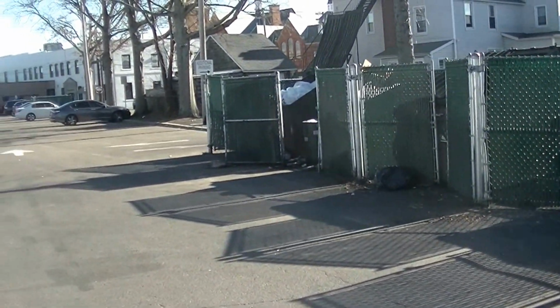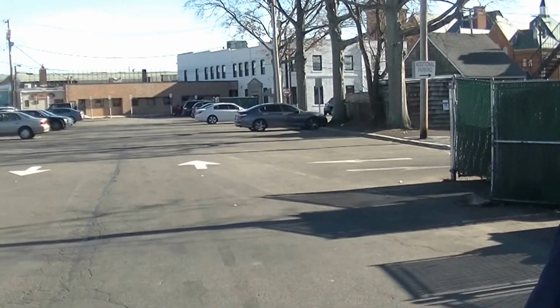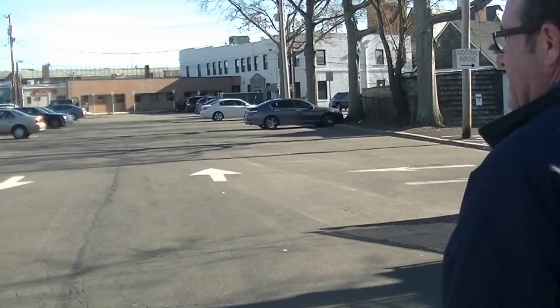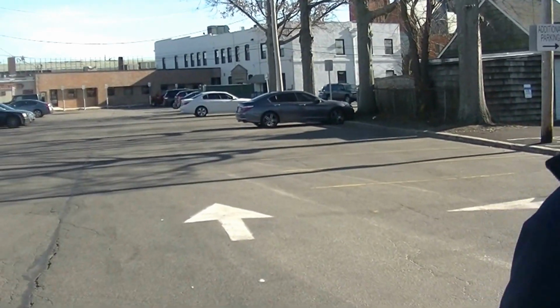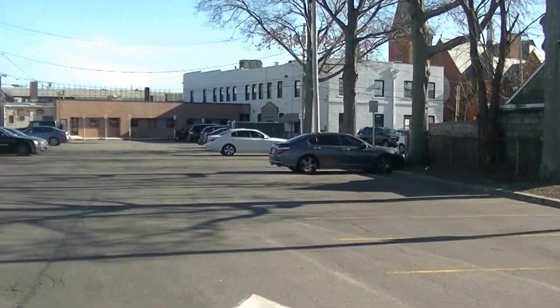So let's move up a bit. All right, so this lane gets narrowed by 50%. Correct. It's now 15 feet, not 30 feet. Correct. And these spaces are angled. Angled. Okay. Overall, 100 spaces you project? Over 100 spaces in the existing footprint. Okay.